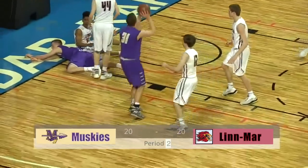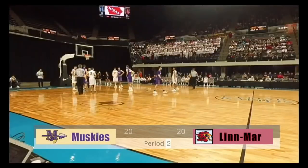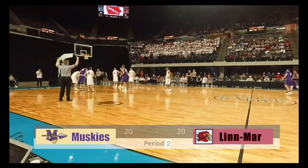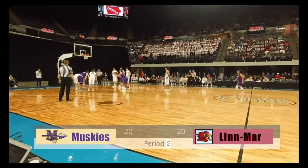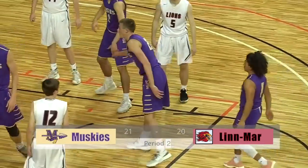Yeah, it's so important to get to the bonus for Muscatine, and they've done it here with 4:46 to go in the second quarter. Deep three by Hutton, and Hall cleared out Joe. Joe will go to the stripe. He has 13. Make it 14 as he makes the front end.